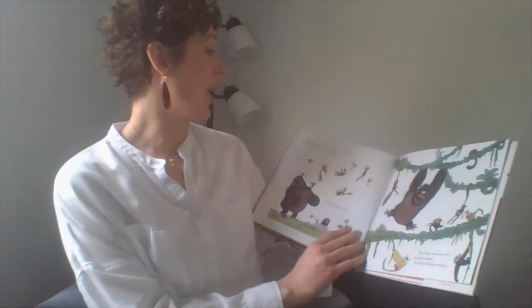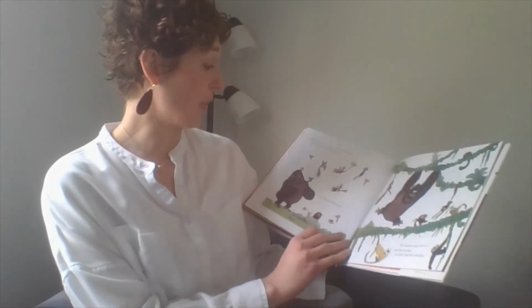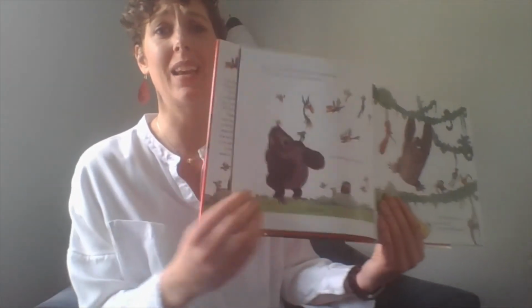Everyone wanted Jim to enjoy this wonderful day. "You should sing with us," said the birds. Jim didn't feel like singing. "You should swing with us," said the monkeys. Jim didn't feel like swinging.